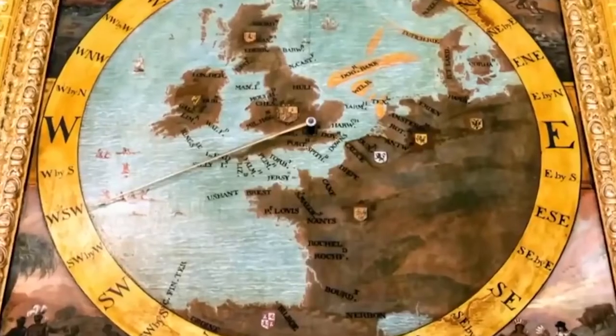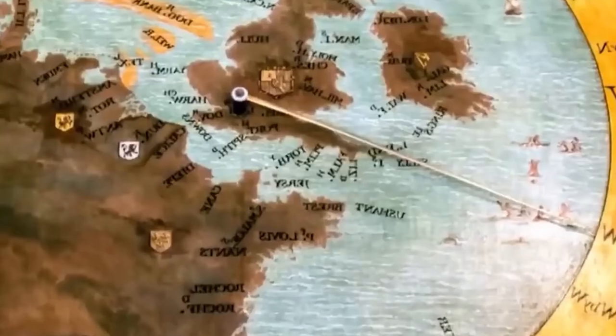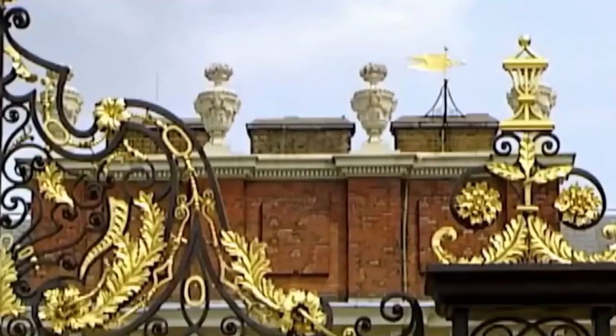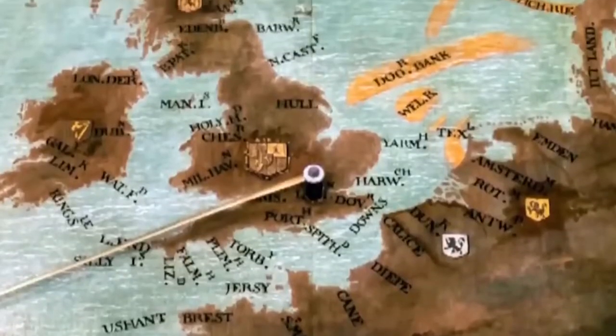Connecting the two are a series of pulleys. So as the weather vane moves on the roof of Kensington Palace, a dial shifts on the face of the map. Instantly, William could see the direction of the wind and plot his next military maneuver on his map. It was a game changer, giving him a crucial edge over the enemy. William that they created, and amazingly, it's still in perfect working order more than 300 years later.